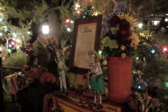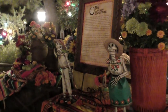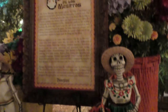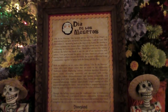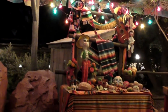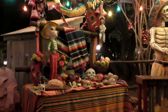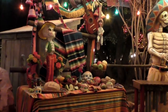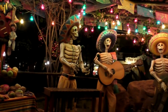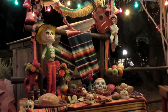But here we got some displays set up for Dia de los Muertos. Those things are really cool looking. Look at that. There's a lot of words on that thing that I'm not going to read to you right now. Just know Dia de los Muertos is the Spanish phrase for Day of the Dead. And then here's the main display. This is where everybody gets their picture taken, which is happening just off camera right now. Lots of people getting their pictures taken, but I'm not that well connected to the Hispanic culture, so I don't know all of the meanings to this, but it looks cool. I enjoy it. I don't know what some of these things are supposed to represent, but it's certainly cool looking.